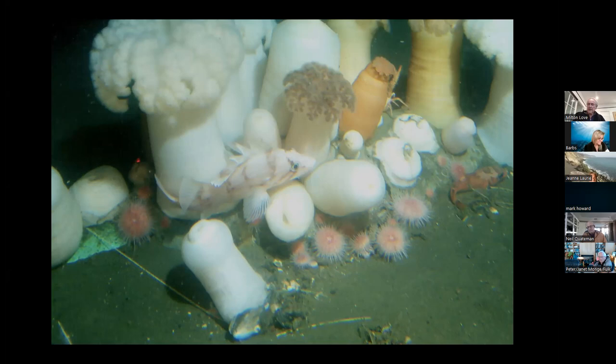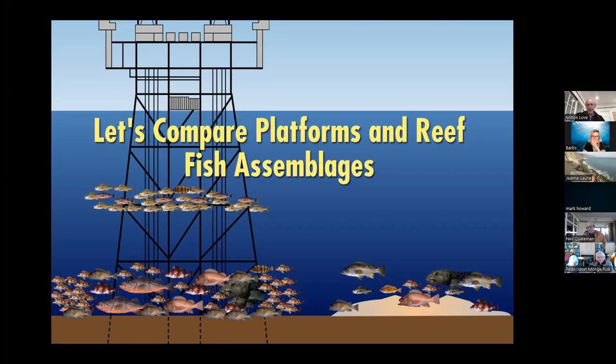So you can put an inner tube down and there'll be fish. And so it really doesn't matter what you put down. Some marine organism or group of organisms will call it home. So I'm not going to flog this comparison between platforms and reefs, but we have tons of data. And basically, to summarize, platforms have slightly different fish assemblages on average than reefs.